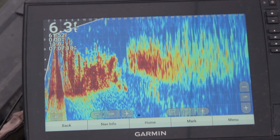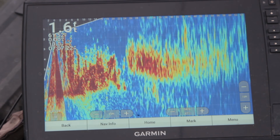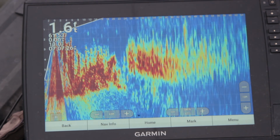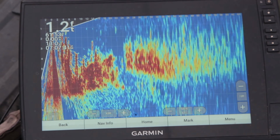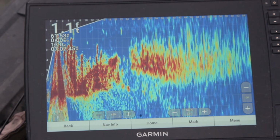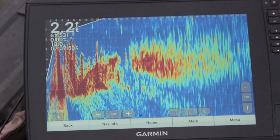You know, if you're not really great with technology, Panoptics and forward-facing sonar does take a little bit to learn because you do have to figure out where those fish are pointed, because you do have to try to figure out what you're pointed at, and you do have to try to figure out what you're looking at in general. Because if I didn't tell you this was a stump, it might be hard to tell that this was a stump.